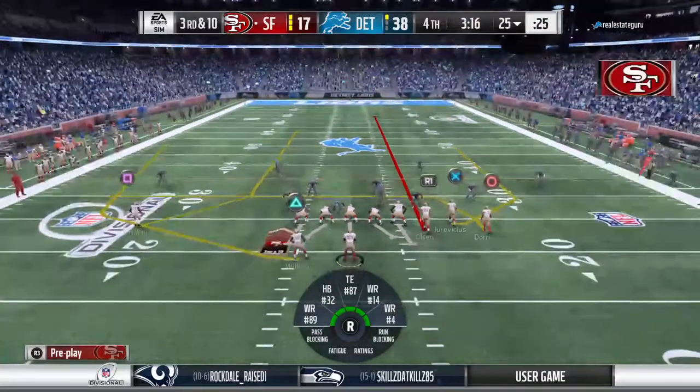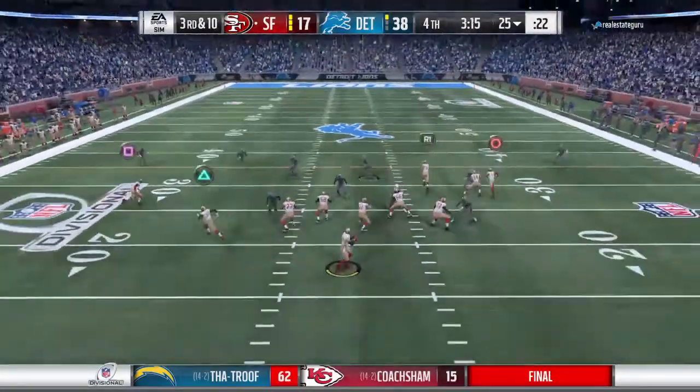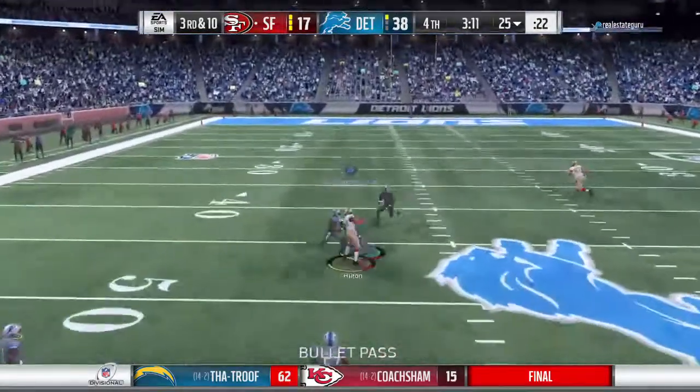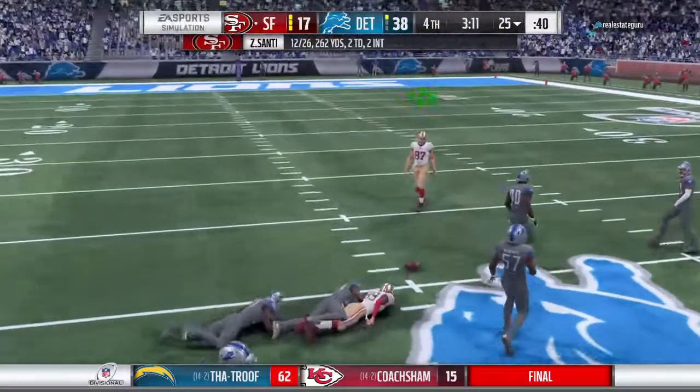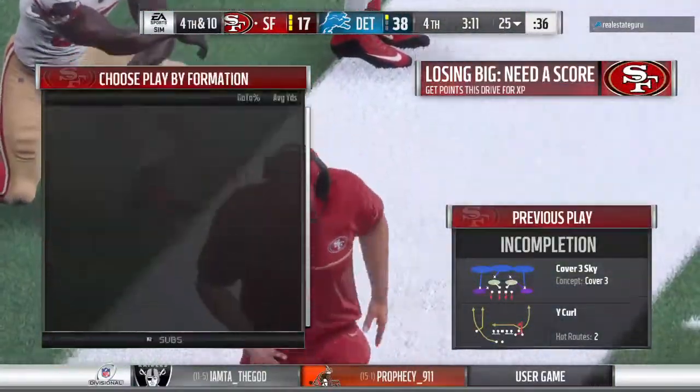The Niners on third down. They've hit 2 for 4 thus far. This is 3rd and 10. They'll set up to throw. He's going to fire one deep over the middle. And incomplete. The contact made the ball roam free and brings up 4th down.